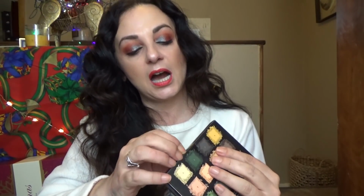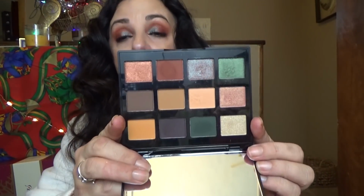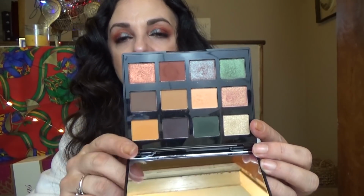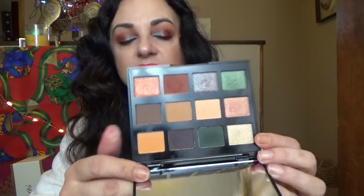This NYX Machinist palette, I love this palette. And I got it at half price for like $12. I think the actual cost of them is absurd. The packaging is beautiful. It's a hard plastic. The aesthetic is really nice. This palette has a little bit of grunge to it, but not a muddy type of grunge. It doesn't muddy on the eyes.